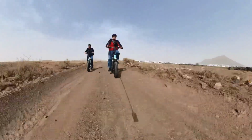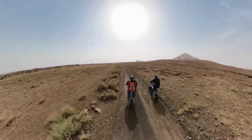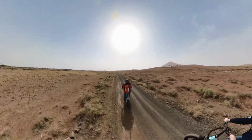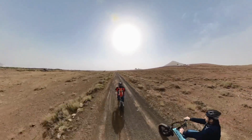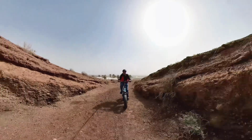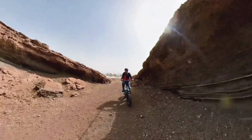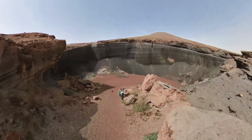Continue the trip on the off-road roads to the Montaña de Manier, which is a big hole in the ground. It looks a little bit like a volcanic eruption happened here a couple of centuries ago, not sure, but it's a beautiful place to visit and a very beautiful place to stroll around and make beautiful videos.